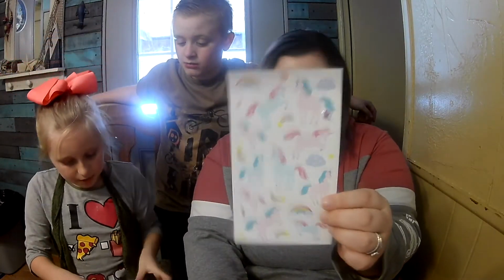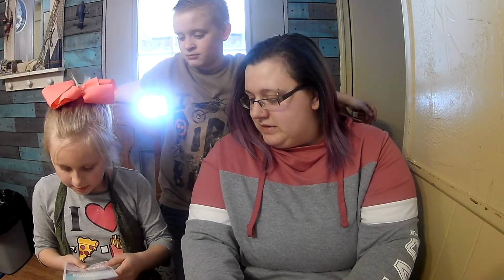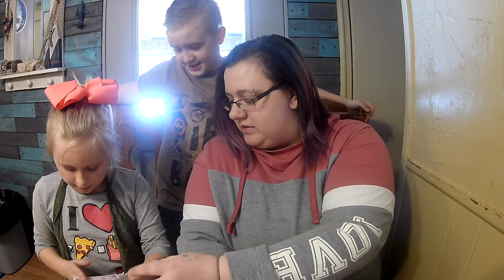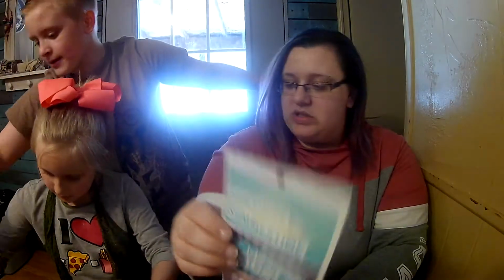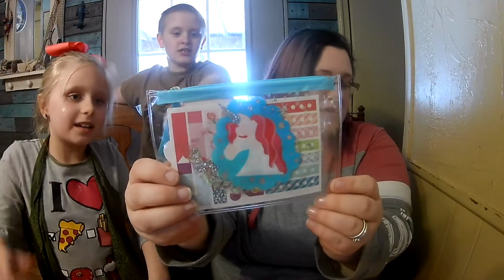I'm sharing those with me. And we got sunshine, summer time, let's get lost, and paradise. Paradise is here. These are all stickers. These are so cute. Pencil pouch. And I get a pencil pouch with the unicorn on top. And this little looks like... Oh, there's like cherries. And it looks like there's stuff inside.